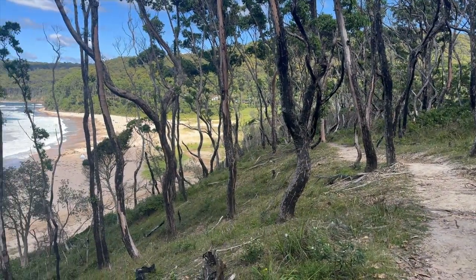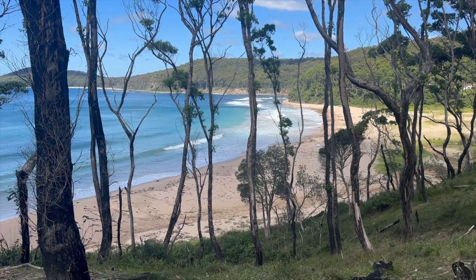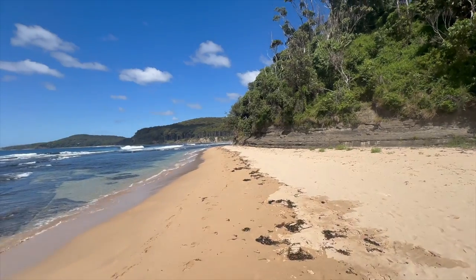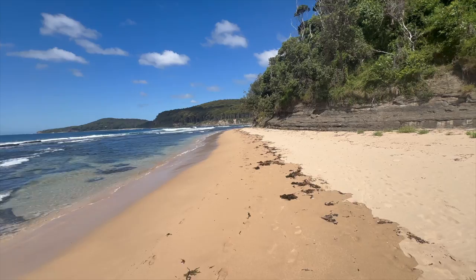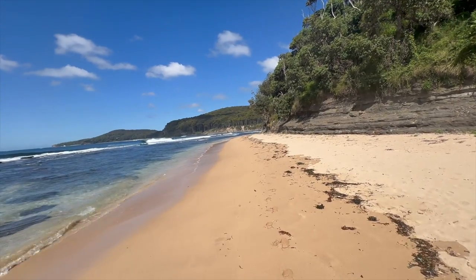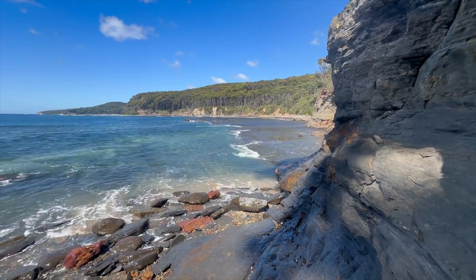Okay, I've made it to Pebbly Beach. Obviously can drive to this one. So I've just crossed Pebbly Beach. Coast is getting a bit skinny here, so we'll see how we go. See what's around this corner. Yeah, this is looking a bit skinny.